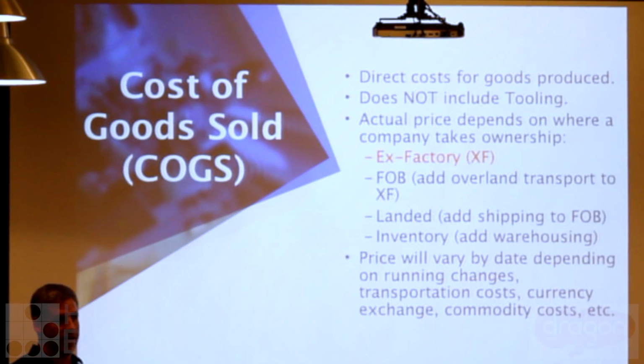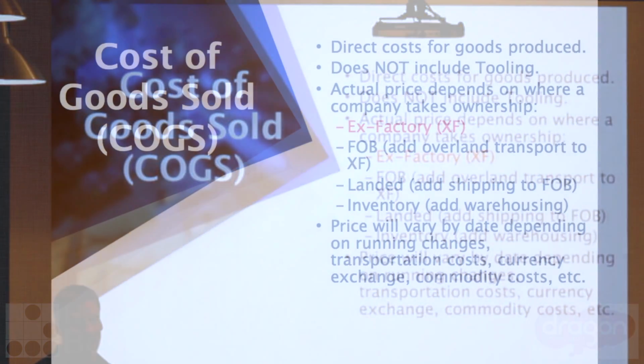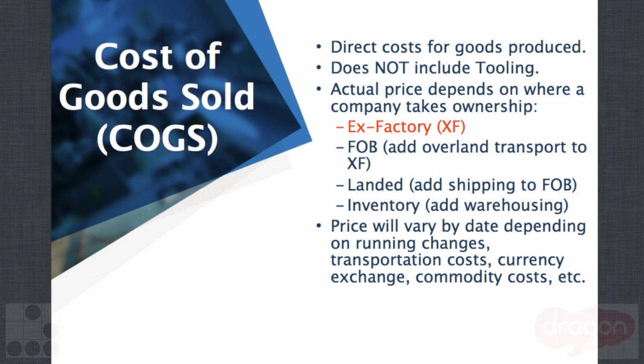Other variables are if you build in China, and it could be anywhere, but I'll just use China because I know that well. Obviously, the RMB floated in 2005, so the variation between the dollar and the RMB may change over time. The price of oil changes, which is going to affect how much it costs to get from over there to over here, and so on. So it does tend to move around a bit.